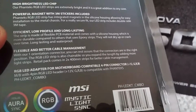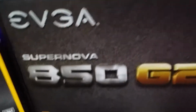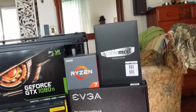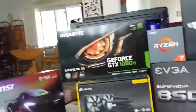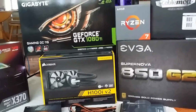Some of the strips are reversed and in a different order, so you have to make sure they fit with your motherboard's LED header. Otherwise, some will be red while the others are flashing blue, and vice versa. So yeah, it's just a lot of research and making sure you've got everything that's compatible.